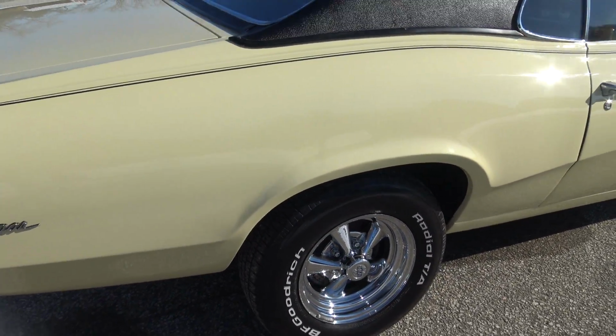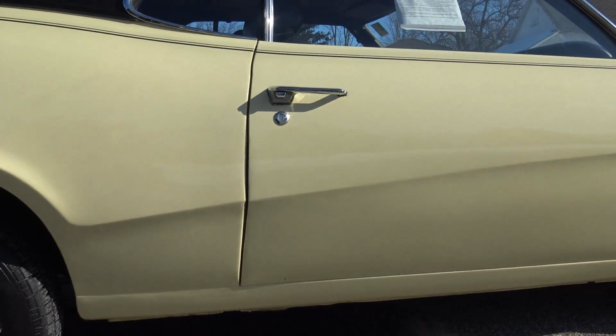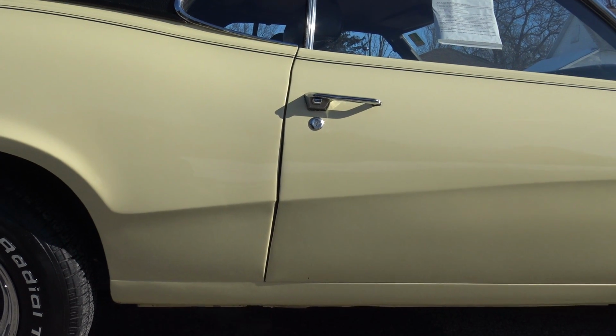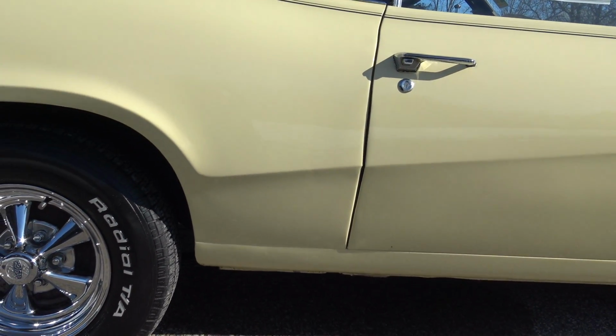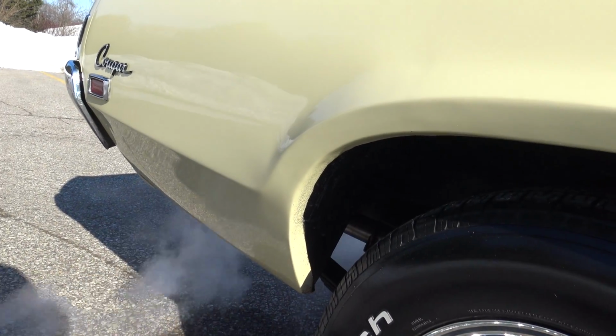If you're looking for a turnkey driver, survivor condition car, not a show winner, but a car you can take to any classic car event and be super proud of it, this car is for you. I mean, it's got some chips and stuff, like I said. If we go around the wheel well, behind the wheel well looks really good.